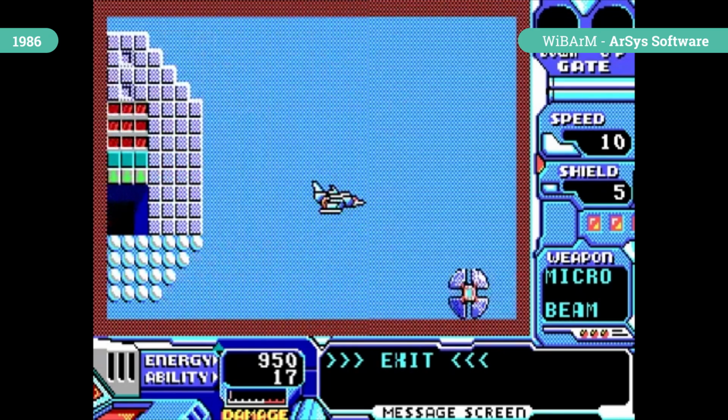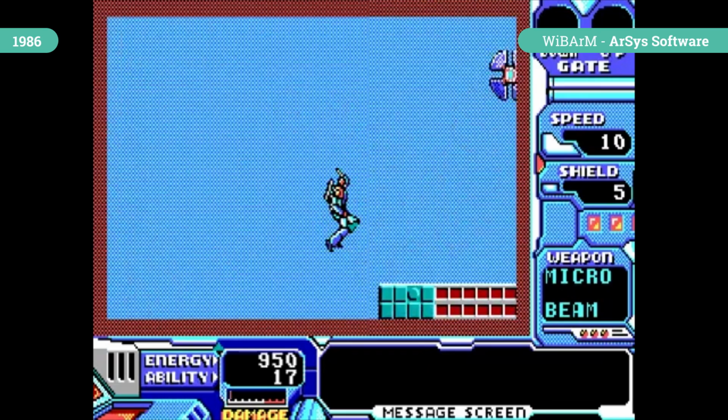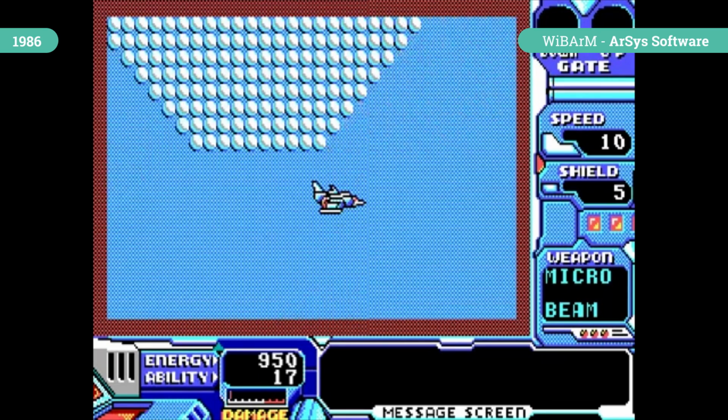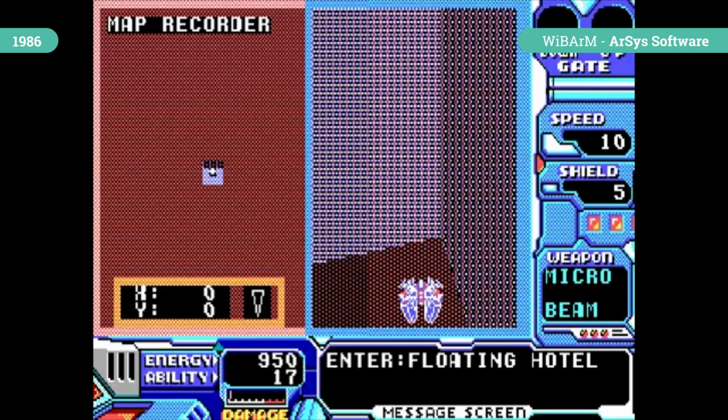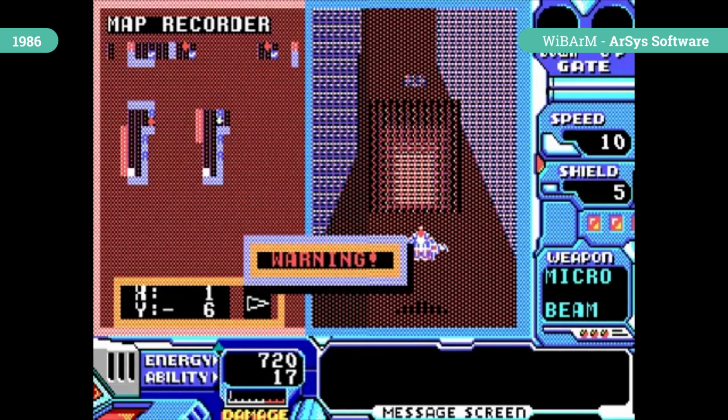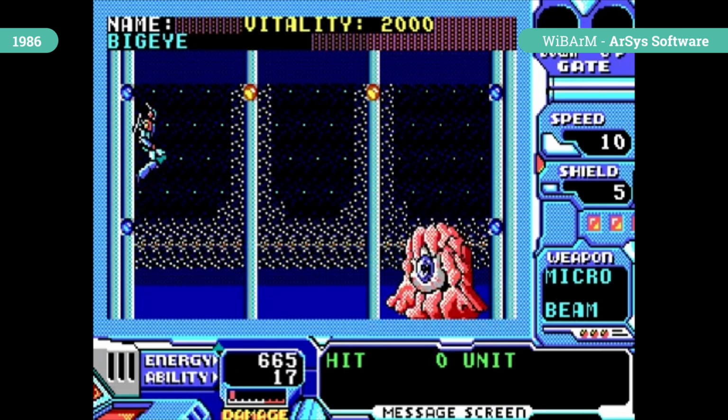In Win Arm, the player controlled a transformable mecha robot, switching between a 2D side-scrolling view during auto-exploration to a fully 3D polygonal third-person perspective inside buildings. Bosses were fought in an arena-style 2D shoot-'em-up battle.